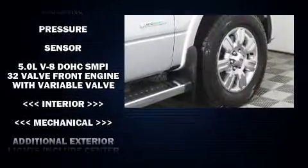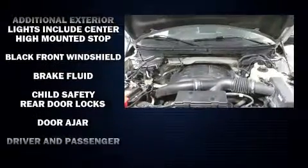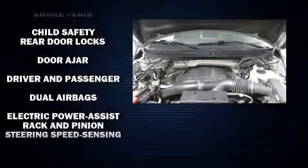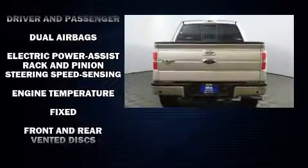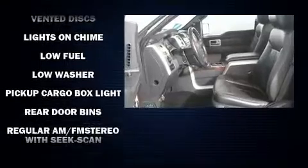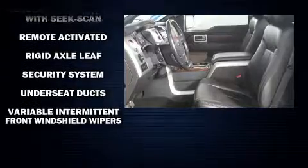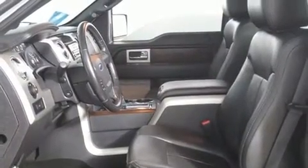Ford ensures the safety and security of its passengers with equipment such as dual front impact airbags with occupant sensing airbag, head curtain airbags, traction control, a security system, and 4-wheel disc brakes with ABS. Electronic stability control ensures solid grip atop the road surface, no matter how challenging the driving conditions.